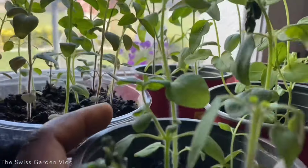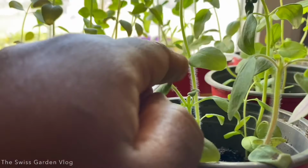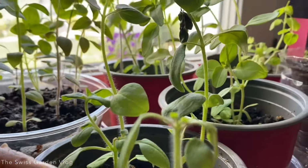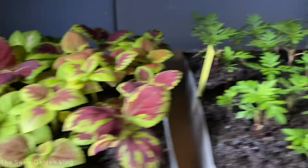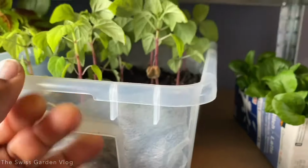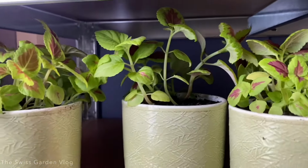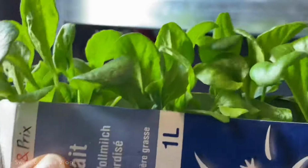So I did pinch some of my snapdragons. This one here, I pinched it and you can see that it's growing side branches, which are looking really good. So here I have my coleus seedlings, and here I have my marigold. Over here I have my salvia seedlings. More coleus seedlings growing over here, and here this one I need to put out.